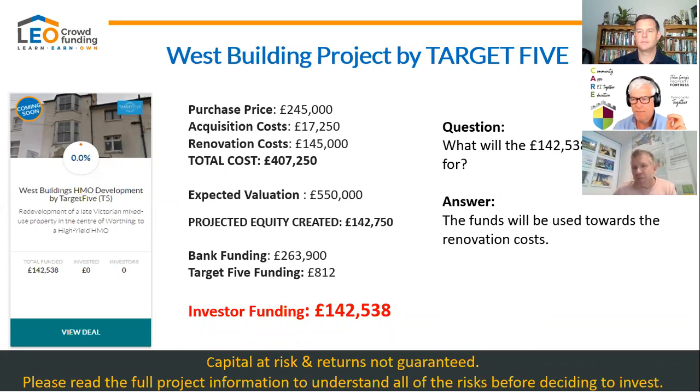Is that correct? Yes, that's right. Okay, so this is not the expected valuation. The lender's already issued a commitment letter to refinance the property after the work's done based on these numbers. So they've already told you that they will refinance it. So they're already happy with what they think will be the result. Yeah, no, that's a good point.